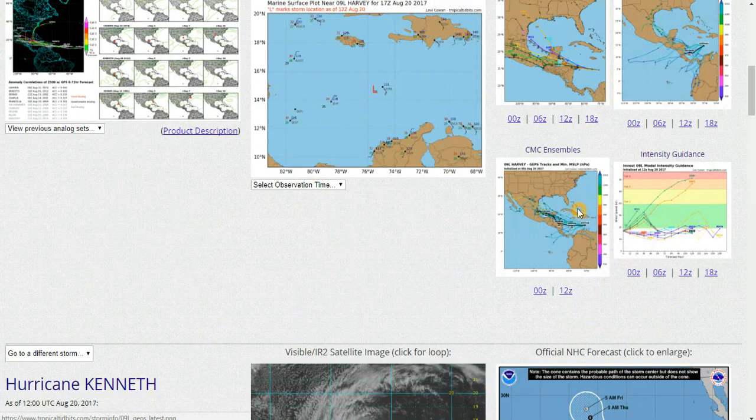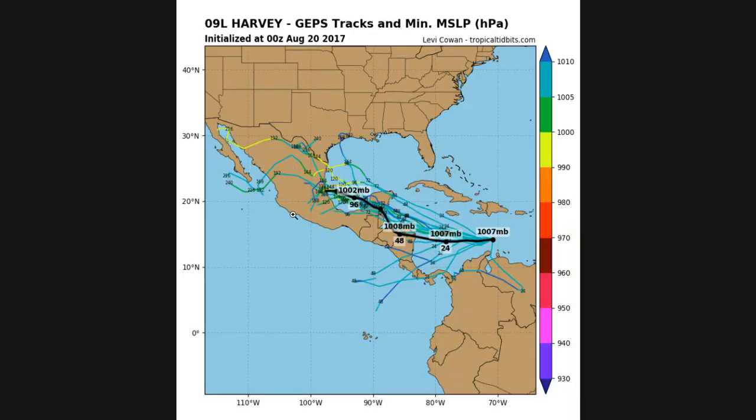And the models are indicating it could redevelop in the Western Caribbean, or in the Bay of Campeche, like the European does have it in the Bay of Campeche. The European and GFS do show redevelopment. So anywhere, development is likely according to the National Hurricane Center. So it could regenerate over here.